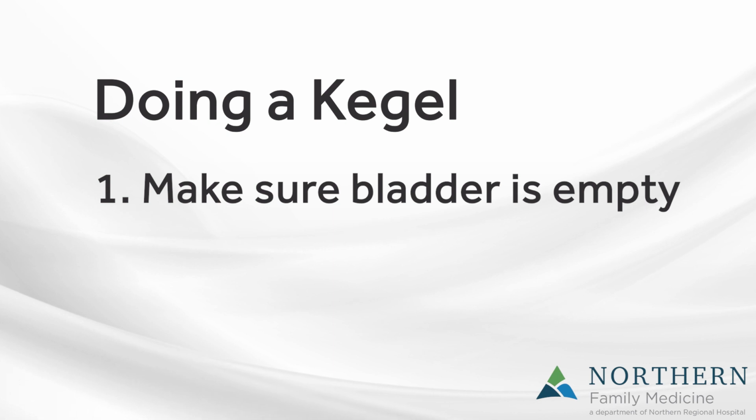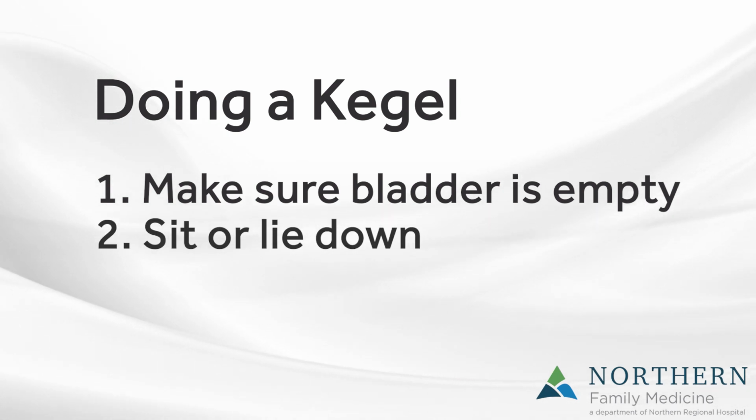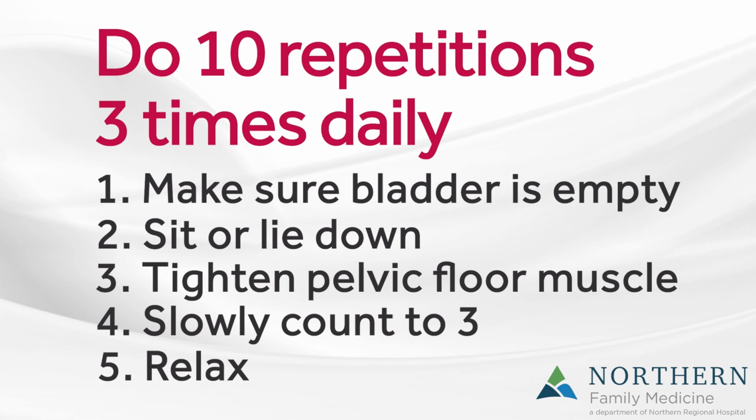To do a Kegel, you first need to empty your bladder, then sit or lie down. Tighten the pelvic floor muscles and slowly count to 3, then relax. You should repeat this 10 times and do this set 3 times during the day. Within a few weeks, you should start to notice a change.